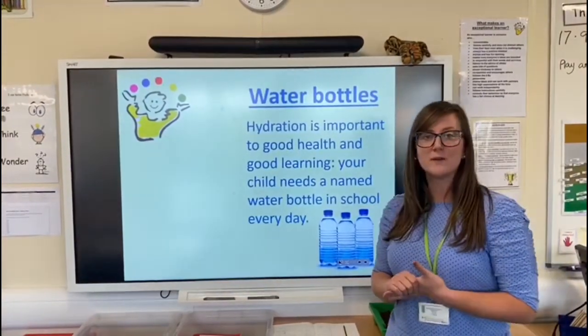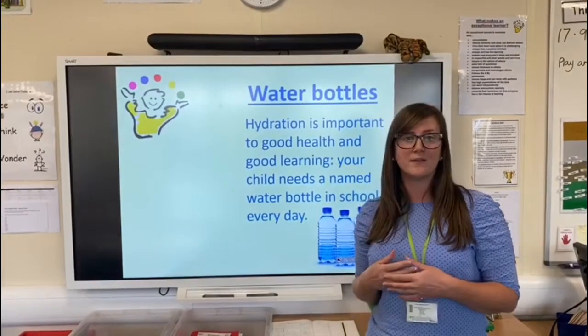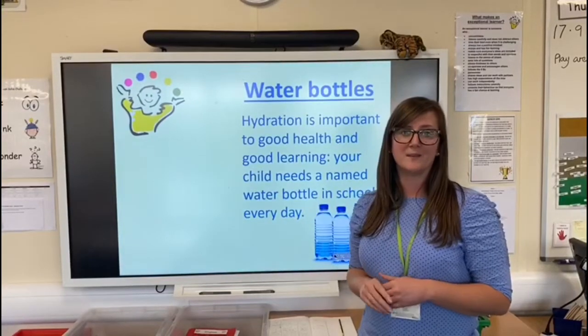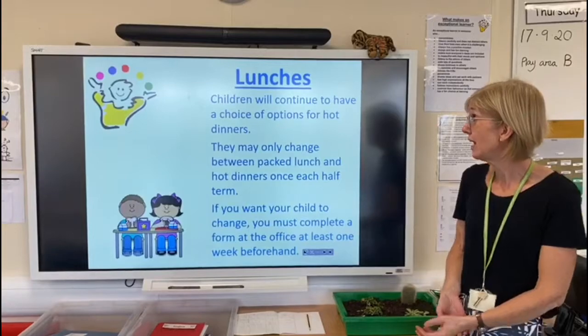Water bottles. It's really important that the children stay hydrated during the day, so please make sure that your child has a water bottle with them in school every day, and also if it can be labelled as well. I'd just like to talk to you about a few practical points really.